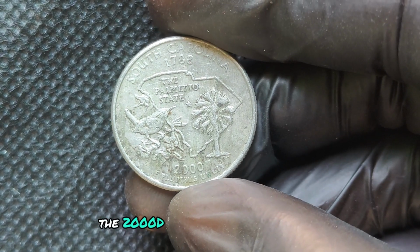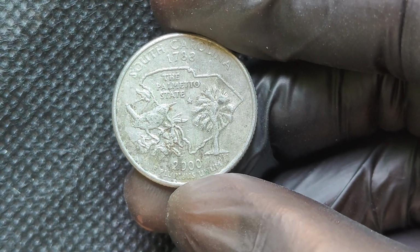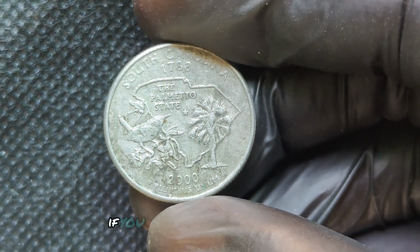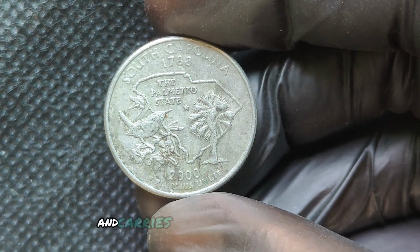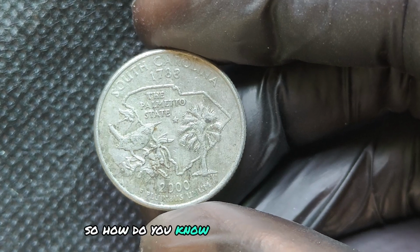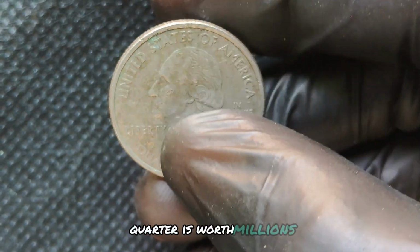The 2000D quarters from the State Quarters program are part of one of the most popular modern U.S. coin series. If you have one that is in perfect condition and carries a rare error, it could be worth a fortune. So, how do you know if your 2000D quarter is worth millions?